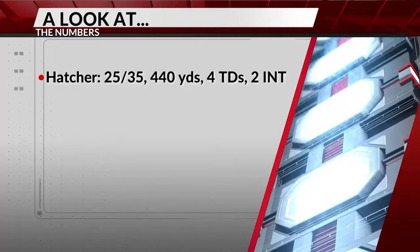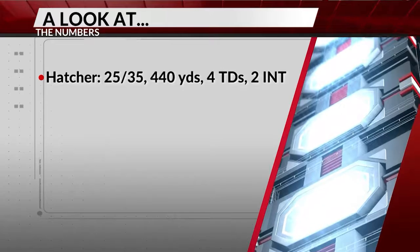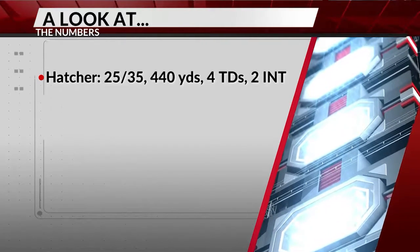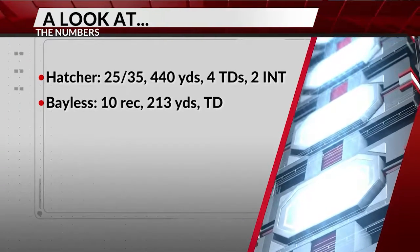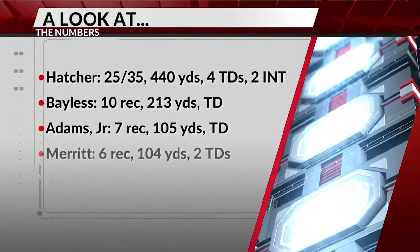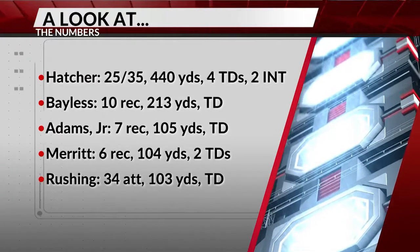All right, let's take a look at the numbers here. You see Lane Hatcher balled right all the way out, 25-35, 440 yards, 2 picks though, but hey, he had 4 touchdowns to go along with it. And here's the triumvirate of receivers. These guys went crazy. Omar Bayless, 10 catches, 213 yards, had that one TD. Jonathan Evans Jr., 7 catches, 105. Kirk Merritt, 6 for 104, a couple touchdowns there.